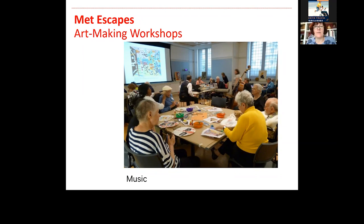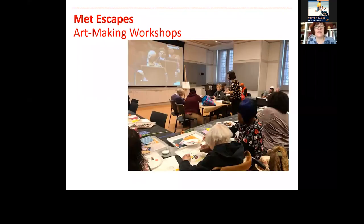So the musicians were actually improvising to the art on the screen from the collection, but also going back and forth. You know, we invited people to make art in response to what they were hearing. Then the musicians looked at some of the works that participants were making and improvised music based on what they saw in the art. So, you know, playing with music has been very fruitful for this audience. It's another art-making workshop.